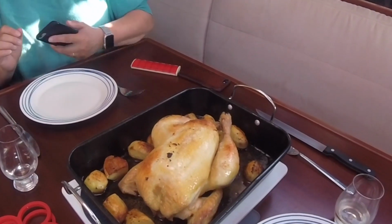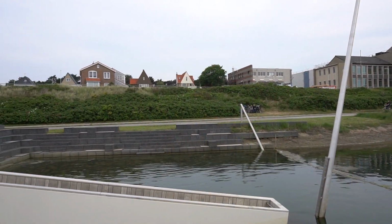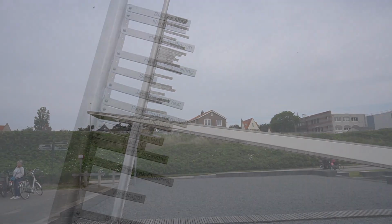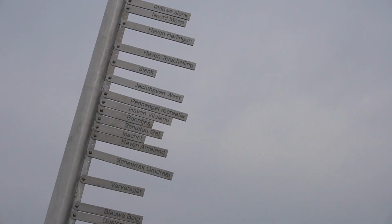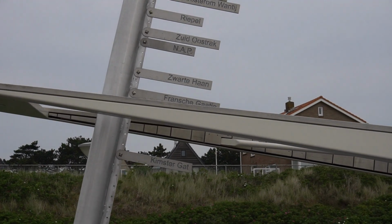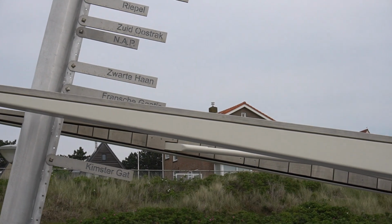So just check out the church. So this is a tidal meter. Everything above the pointer is accessible from a boat with 1 meter of draft. Everything under it, like here the Kimsterkat, is not accessible.